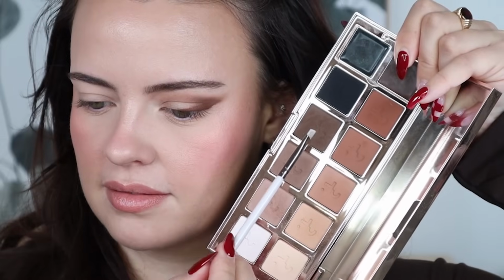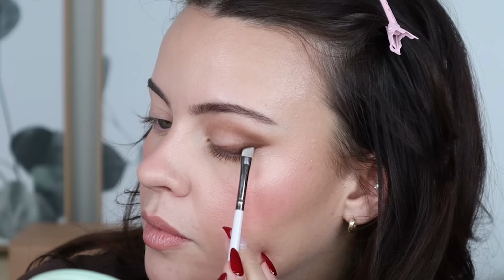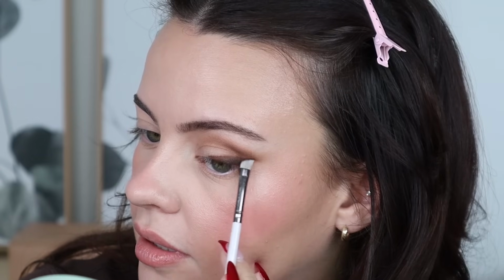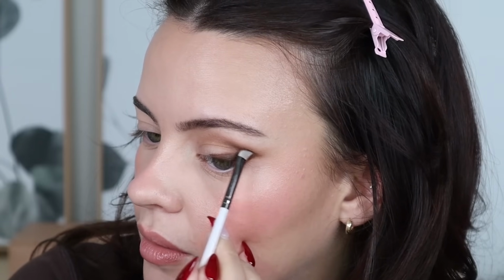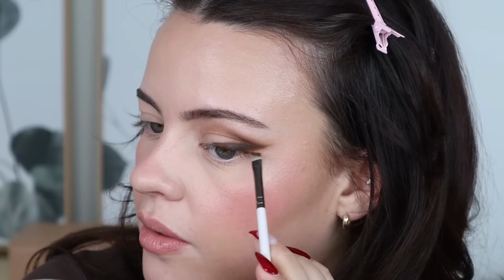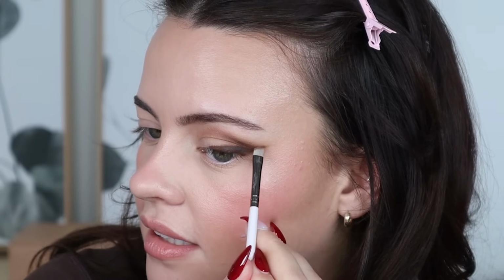With another angled brush, I'm going to grab the, which brown? Maybe this one. Let's do this one right here. I'm going to start setting this liner right here to make it pop a little bit more. And I'm also going to bring that up into the crease again too. And with the shadow, I'm flicking it outwards. It looked kind of like it abruptly ended. That just makes it look a little bit more intentional.